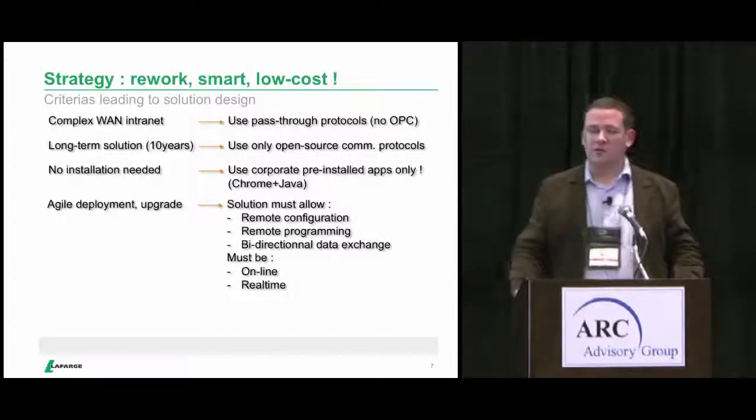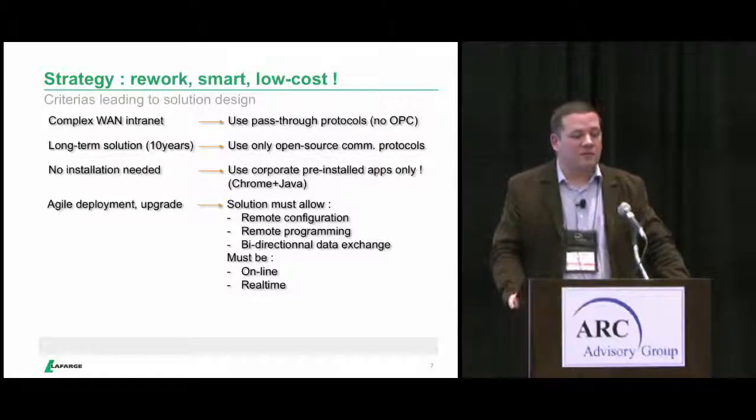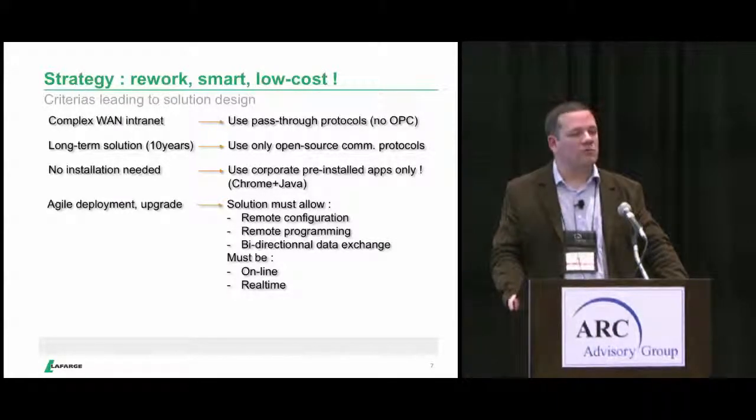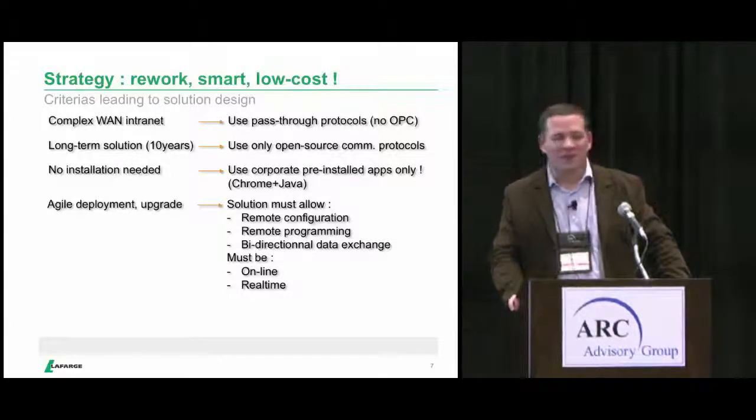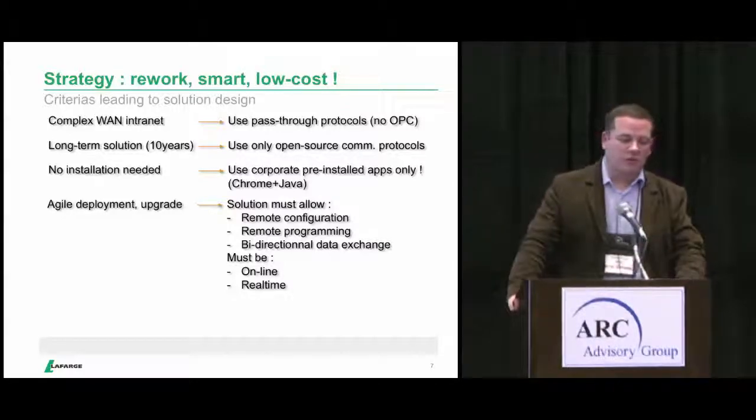So let's give some example. I have the plant ABC that needs a kind of configuration of a corporate application. I want to be able to access it remotely and to do 100% of things remotely without using a VPN or another alternative solution. Everything in the same place, one solution for all.